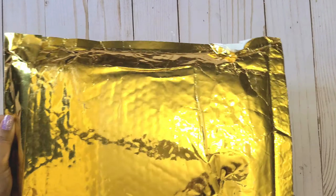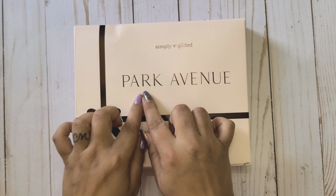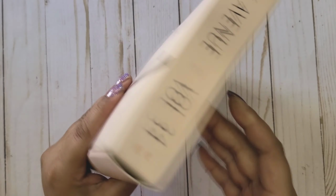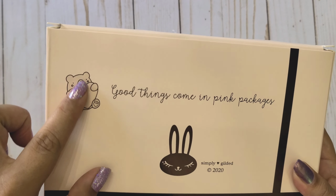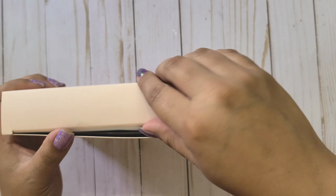Hey everyone, so I just received the August Simply Gilded box in the mail this morning, so I thought I would do an unboxing. This one is called Park Avenue. It is absolutely beautiful. Nice little pretty shade of pink. And this is what the box looks like. Good things come in pink packages. And it has Jasper. He is my favorite little character.